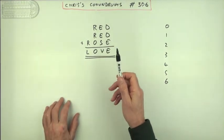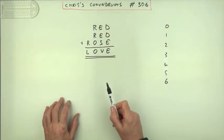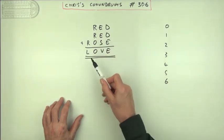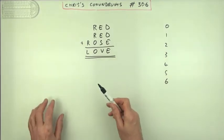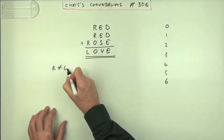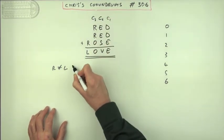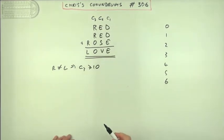A couple of handy things are whether or not there are any carries from one column to the next. Another thing you could say straight away is you have to assume there's no leading zeros. So that would exclude 0 from being either R or L. But back to the carries business. These two digits are clearly not the same. R is not equal to L because they stand for different digits, which means there must be a carry from column number 3. So from that I can say that column 3 must be greater than or equal to 10 because it provided a carry.